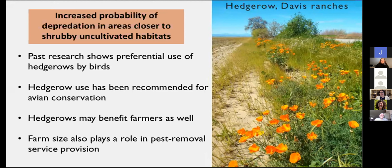This study was only focused on the very local, very small scale variables that could affect pest consumption by birds. I was really interested in the things that farmers could affect directly, like for instance, planting hedgerows. Obviously, as we've heard before, especially in Sasha's work, the surrounding landscape at a much larger scale is also going to play a role, but I did not examine that here.